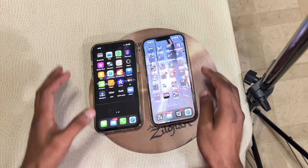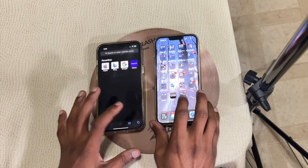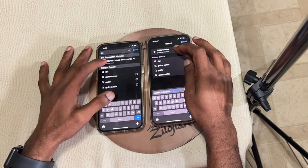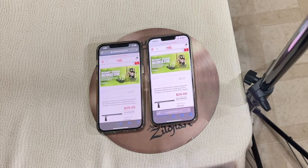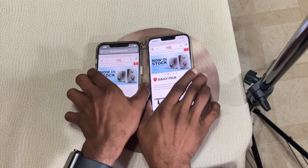Let's try it again, but this time we will connect to my Wi-Fi. This time let's go to the Guitar Center page. See how things do on my Wi-Fi. All right, here we go. 1, 2, 3. Yep, that A15 Bionic chip is so much quicker. Oh my gosh, it's insane how much quicker it is.